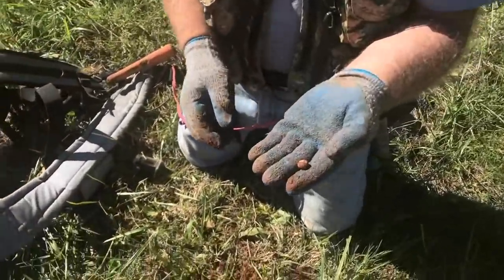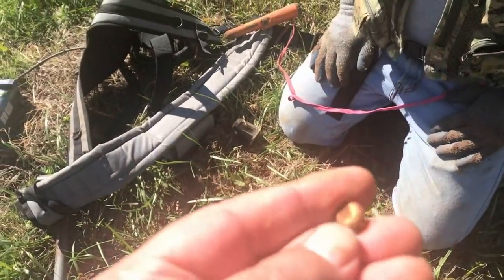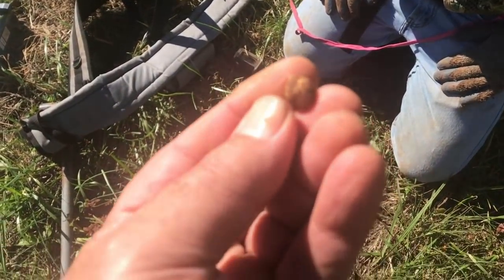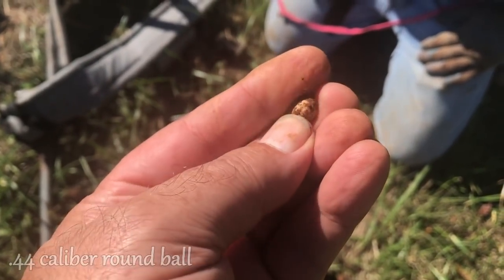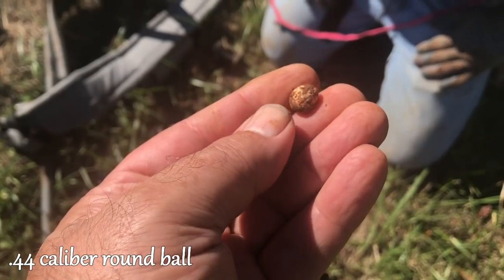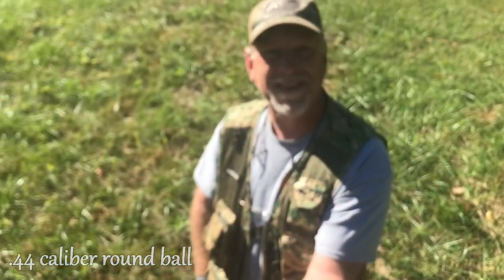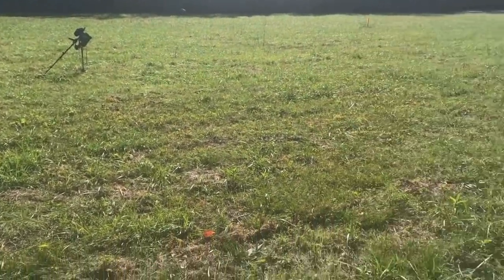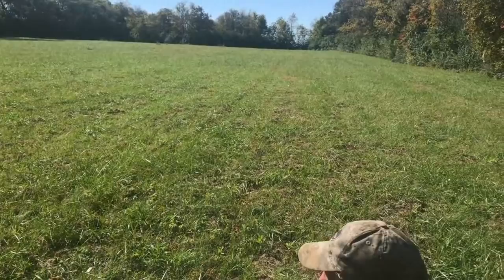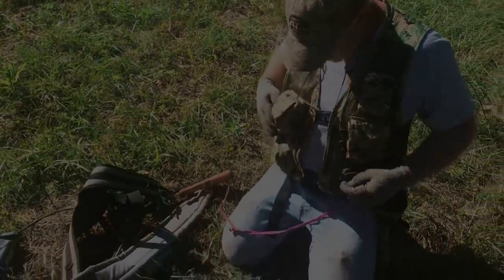That's 36, ain't it? That's 40. Is that 40? Yeah, that's a 40. Looked like it might have got fired there. Yeah. Sure is. It's 40, 44. That's a good round right there. I'm happy with that. Yeah, and mine was right there where my machine's at. Yep. Everything has been right up through this little stretch right here. All the bullets that we found.